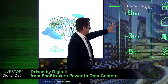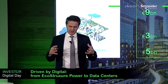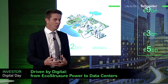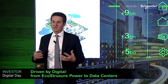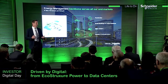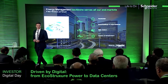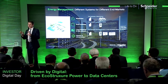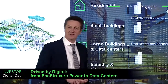Whether in buildings, where we operate 9 billion sales, data centers, 3 billion sales, and industrial infrastructure, 5 billion. And we really build the portfolio of Schneider as an integrated play, where we would always leverage each other between technology and market. And that has been the whole logic of the construction of the company for the past 10 to 15 years. So indeed, energy management is a backbone of Schneider, because it's helping feed energy to all of the end markets that we are serving. So now let's dive into power distribution and into what we do in power distribution. I'm not yet talking about digital. I'm just talking about the electromechanical side of things. Then we'll dive into digital.